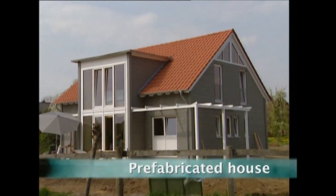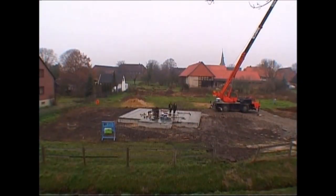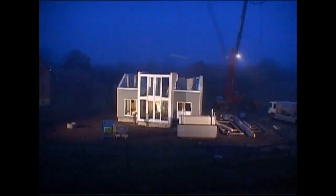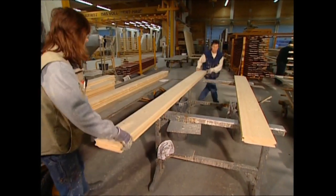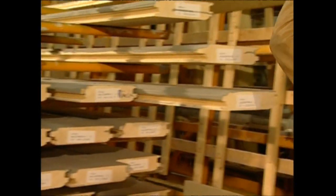Now, it may come as a surprise that in 2004 alone, more than £1.6 billion worth of prefabricated houses were sold in Britain. They may be quick to put up, but it takes a lot of hard work to bring it all together. They begin with the wood. Planks of spruce are painted on one side with a special emulsion that will protect them from the weather and prevent discoloration.